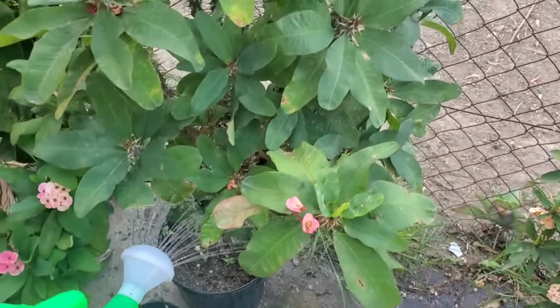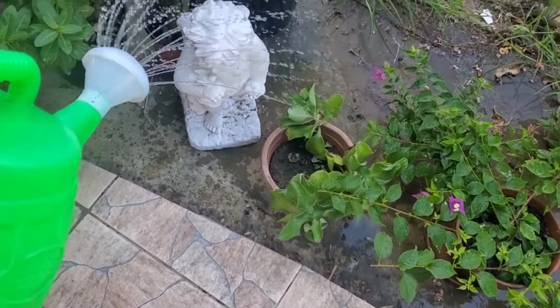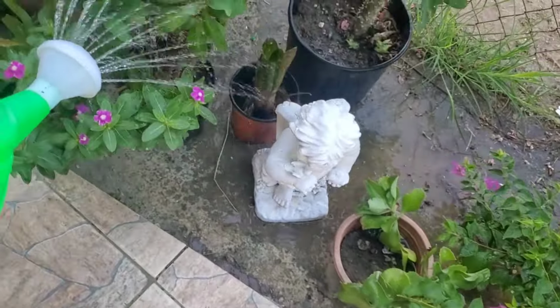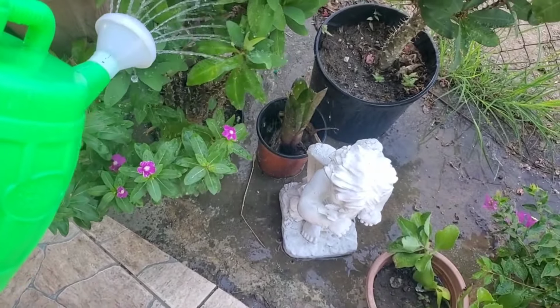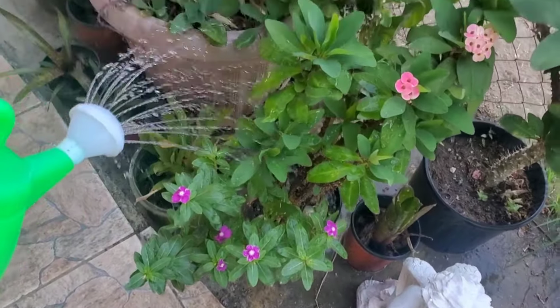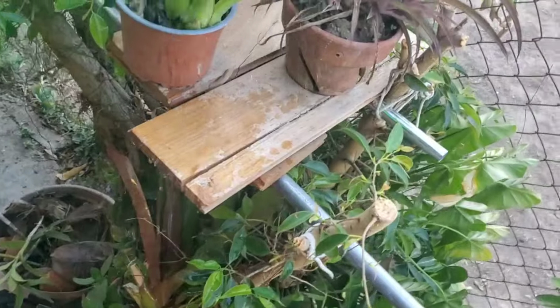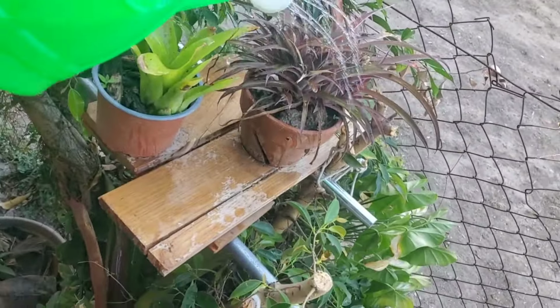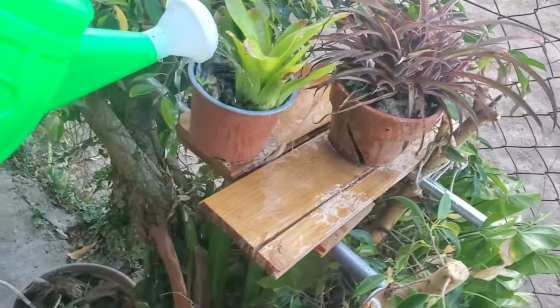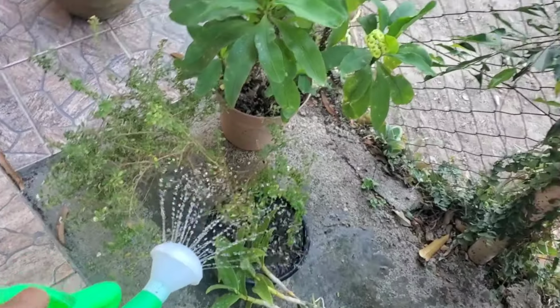These are crown of thorns. Give this one a little bead. Some bromeliads. Oregano.